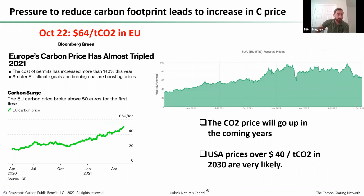$64 per ton, not unusual at all. In 2021, that price tripled. In the United States, that price is not close yet. And I can't actually say what the price is in a public context like this. The SEC used that as price setting. But it seems like the trading market is not yet to where the EU is, but it's certainly going up.